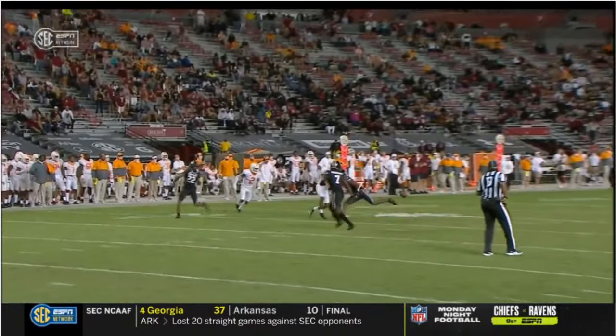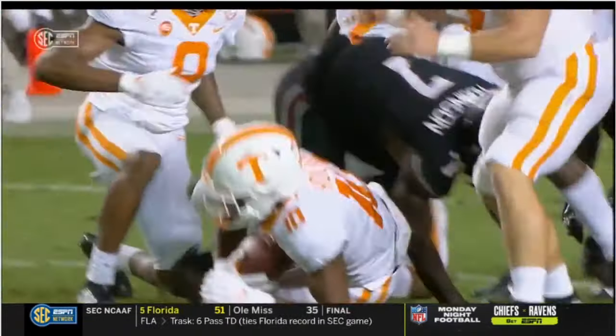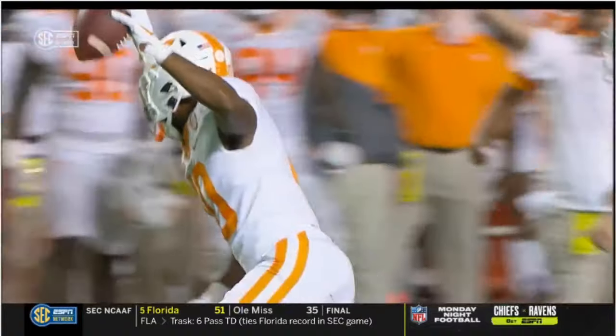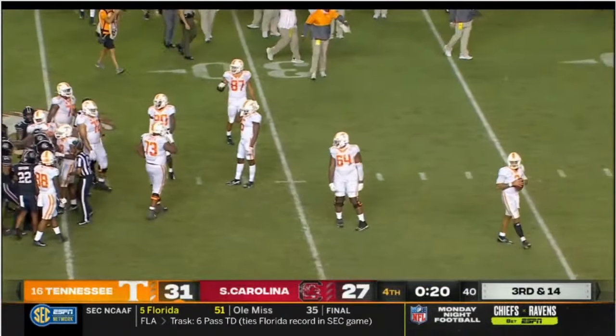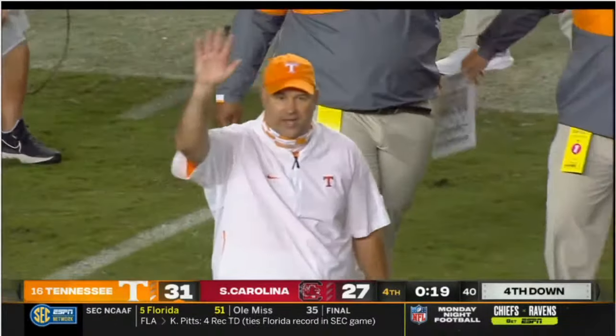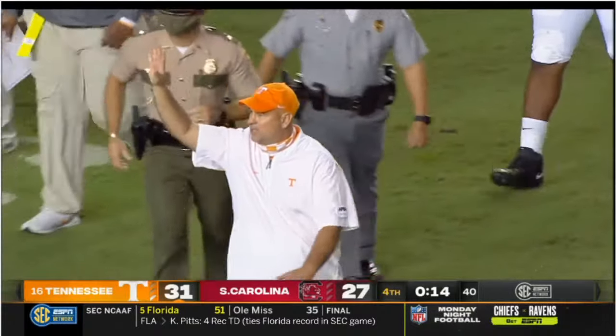Tried to complete a pass. Ultimately did to Albright. An illegal touch. But then here late, Cam Smith, he's trying to block. Ball rolls into the back of his leg. An inauspicious ending for South Carolina after battling back. Tennessee finds a way to get a win in the opener.